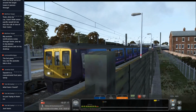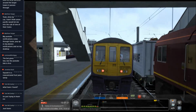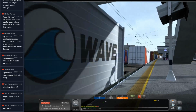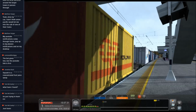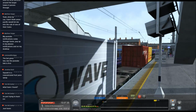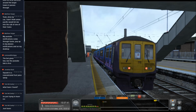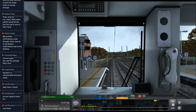Freight. Those are most certainly not stacked containers as they would be here in the US with our much taller trains generally. Timeliness bonus. Release our brakes.